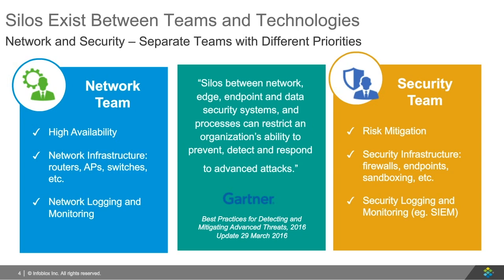So here is a quote from Gartner. Silos between network and security tools can restrict an organization's ability to prevent, detect, and respond to advanced attacks. So there is a need to integrate network tools and security tools so that they can share information with one another, and then security admins can get the priority or context on the prioritization of threats which are detected by security tools.